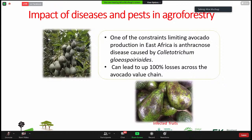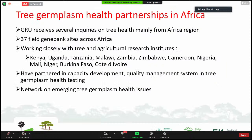So how have we been working on tree health? We've been working with partnerships across Africa. The Germplasm Health Unit at headquarters here and in our regions, we receive a lot of inquiries on tree health. And these inquiries come mainly, of course, from the field gene banks that we have across the various regions.